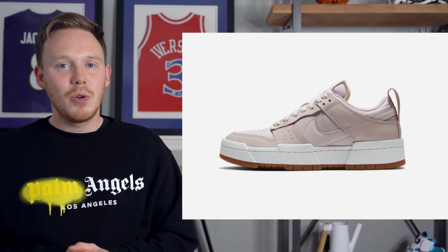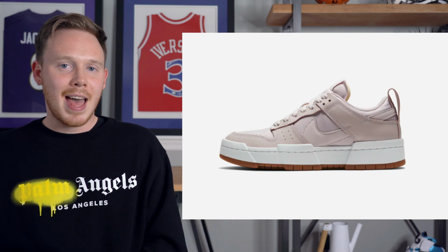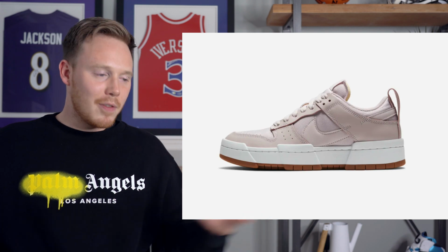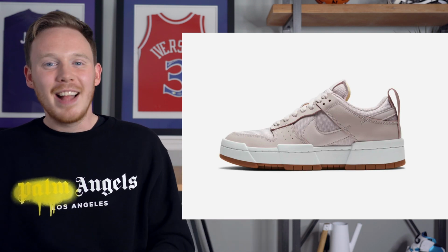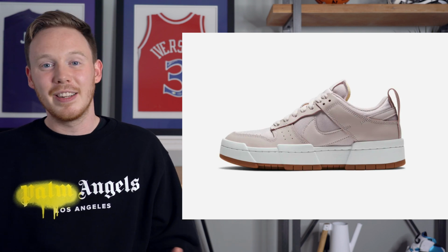However, so far the shoe has been relatively popular and almost all the colorways have sold out, and because of that, I think even though this is a light pink version of platinum violet, whatever you want to call it, even though it's a platinum violet colorway of the shoe, I think it's still going to be very popular, and because of that, I think the shoe is going to sell.